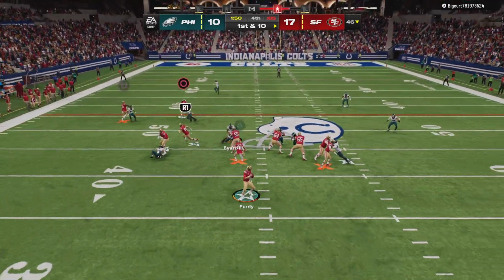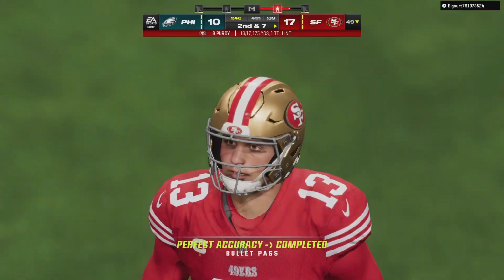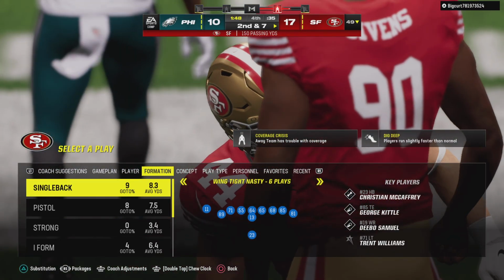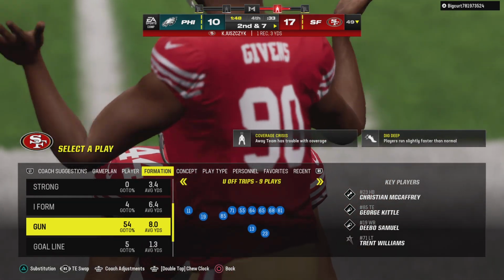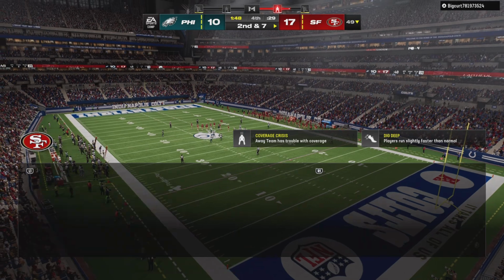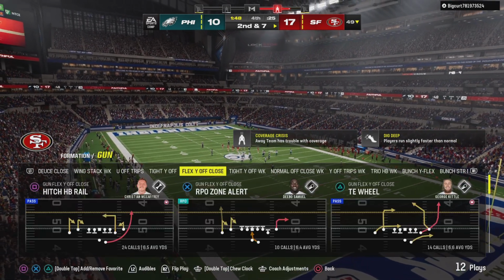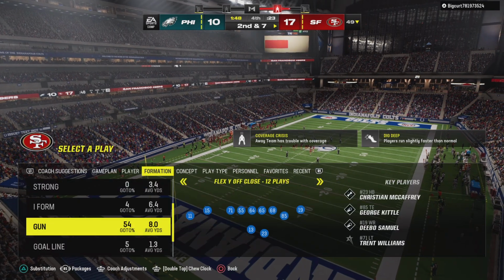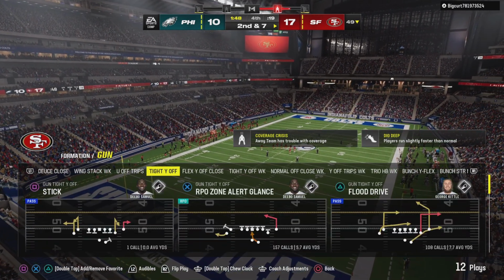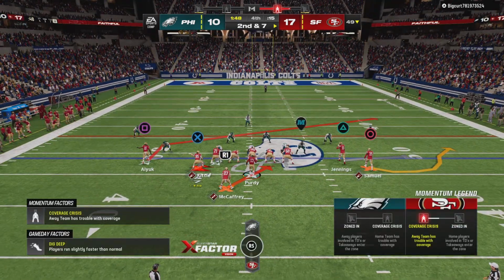That one looks like he'll throw here. Gets this one to Juszczyk. And he's out of bounds just before the midfield stripe at the 49. Now that's often a surprise for the defensive guys when they see the big fella slide out of the backfield and catch the ball. Not something they usually go over in practice very often. They'll come up 2nd and 7.